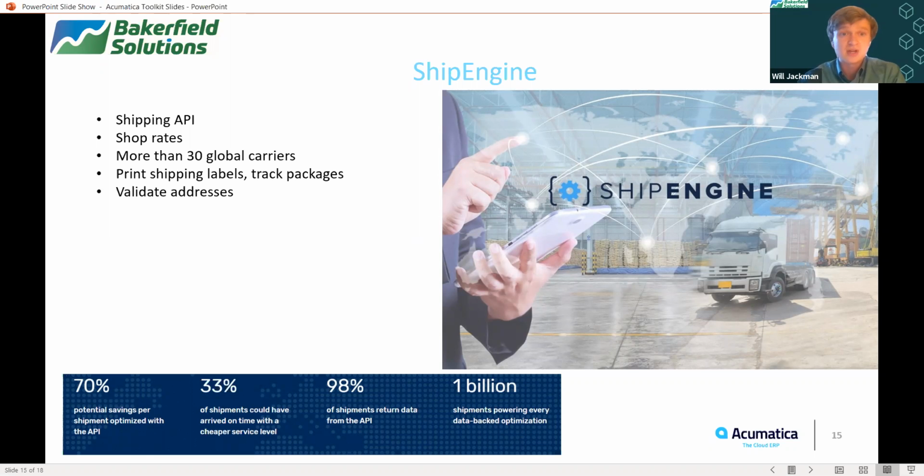They're able to validate addresses around the world to prevent any unnecessary returns, and they can print shipping labels and track packages, which is great for customers again, as they can see where their orders are in real time.